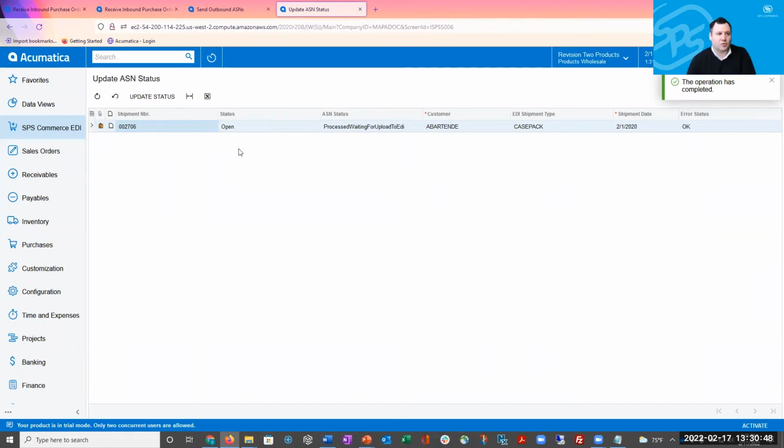Thank you. And one more question while we're at it. Does the update status button just refresh the view, or does it trigger an actual transaction? It just refreshes the view. What we're looking for is eventually for this to disappear from the list, which means it's gone out and it's on its way to the trading partner. That's a very good question. So you always want to make sure that you update the status to ensure the ASNs were sent out and that there wasn't an error between the cloud and the network.